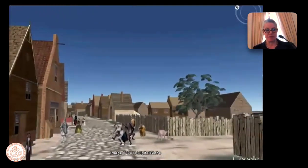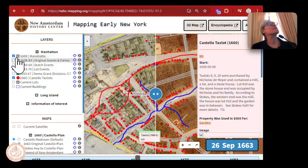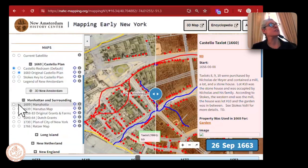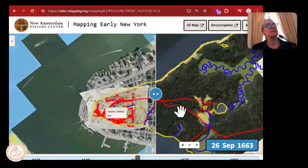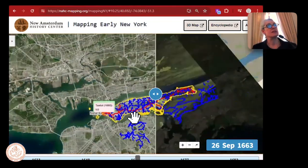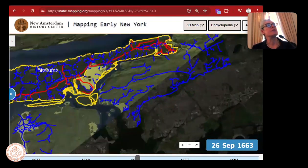So I'm going to stop this. We're going to go back to the map for just a minute. The Mannahatta map of 1609 was added as a result of this wonderful funding, including a whole list of additional maps. And the Mannahatta map is particularly interesting because it takes up a great deal of space and shows all of the streams, the Lenape trails, and the great, beautiful forested area.